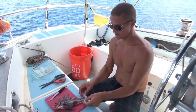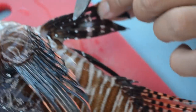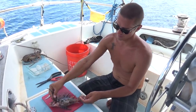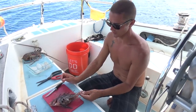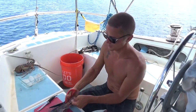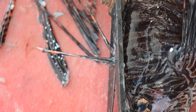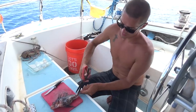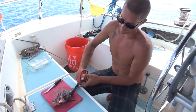Well, lionfish have venomous spikes all on the back and then venomous spikes on these bottom fins and the anal fin, but nothing on their side fins, these big wing ones. Look at that, it's pretty cool. And nothing on their tail fin. So you can hold the tail fin and then just cut off all the venomous spikes. There's no venom sacs on the inside of the fish. So once you cut off these little spikes, that's it. They're safe to handle after that.